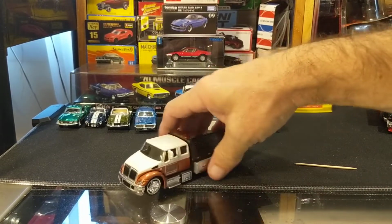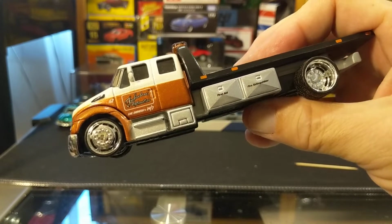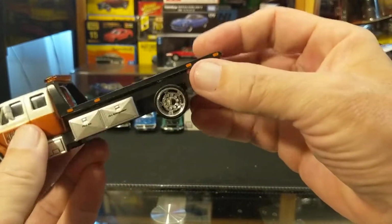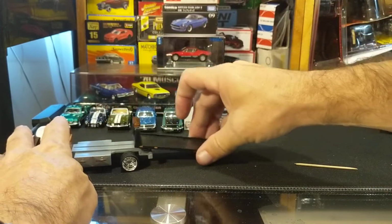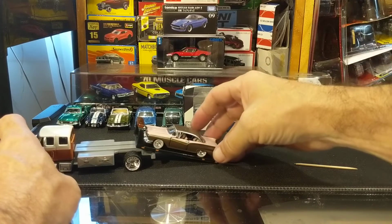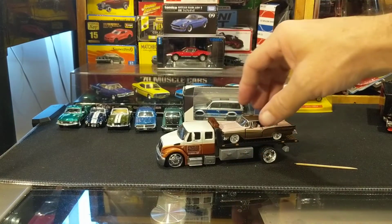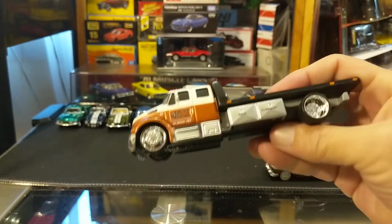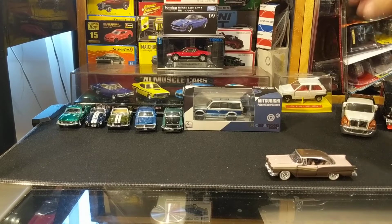Real quick, here's another. This is a Maisto Elite by Design, or is it Maisto designed by Elite? I forget. So this is an International flatbed truck. So the moving part on this is a sliding and tilting flatbed truck, which makes this truck much more realistic than a lot of trucks that you would see in this scale. Sure, TLV and a few other companies make very expensive, highly detailed trucks, but this is a very inexpensive truck that came with a car and a set for $8.